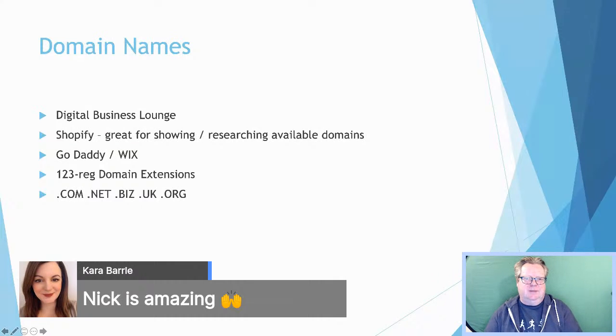Okay, so let's talk about domain names. You can buy them all over the place. I buy mine from Digital Business Lounge, GoDaddy, Wix. They sell domain names, 123reg, domain extensions. Lots of different ones. You type those in, you'll find them. And actually, interestingly, if you type in Shopify, if you want to look for a domain name that you're after, then you can go into Shopify, and that is a great resource for researching available domains and showing you what you can have. And of course, ideally, back in the day, it used to be that if it was US, it was .com.